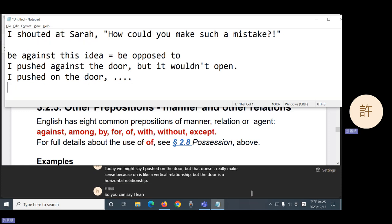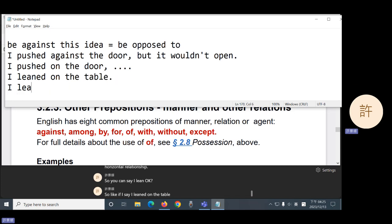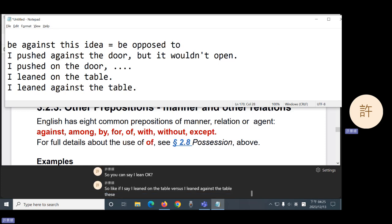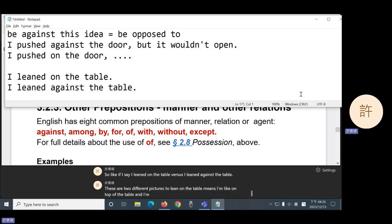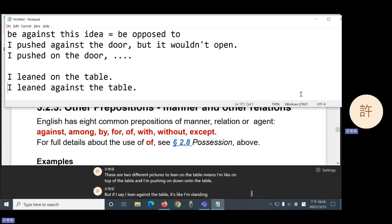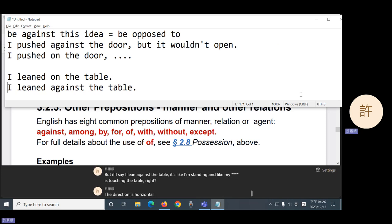Okay, so if I say I leaned on the table versus I leaned against the table, these are two different pictures. To lean on the table means I'm on top of the table and I'm pushing down onto the table. But if I say I lean against the table, it's like I'm standing and my butt is touching the table, right? The direction is horizontal.